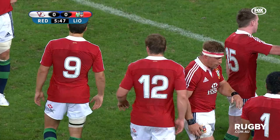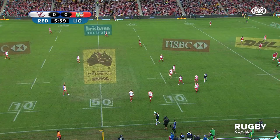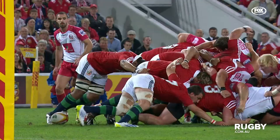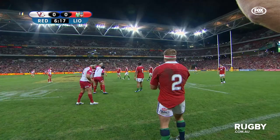I'm sure the Lions have looked at the Reds and they would have been disappointed after their scrummaging performance against the Force. And tonight, Sharpie, they've really got the bit between the teeth. Yeah, it's a really common Northern Hemisphere ploy. You can see there, they're holding the ball at the back of the scrum. They have dominance up front. They just want to keep going and going and going until the Reds give away a penalty. And that is the easiest way to clear when you're 5 metres out from your own line.